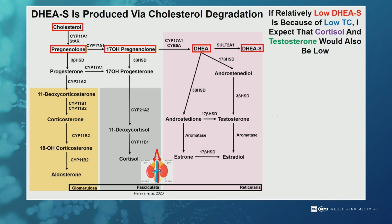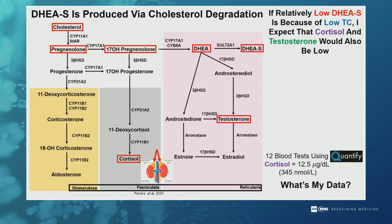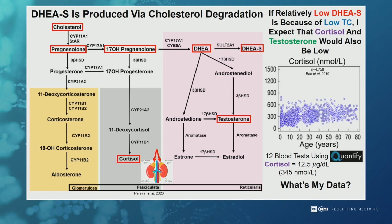Now, if the relatively low DHEA sulfate was because of my relatively low dietary cholesterol and correspondingly low total cholesterol in blood, I'd expect that cortisol and testosterone would also be low. And that's because cortisol is produced by the degradation of pregnenolone, as shown there, and then testosterone is produced by the degradation of DHEA sulfate, as shown there. So what's my data? So for that, we go back to the 12 blood tests using the at-home finger prick blood testing. We'll start with cortisol.